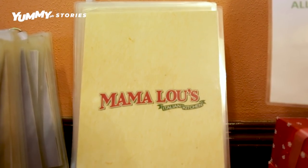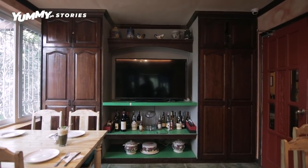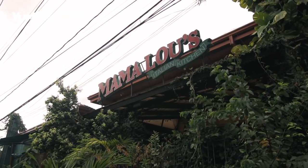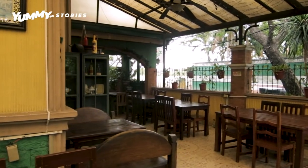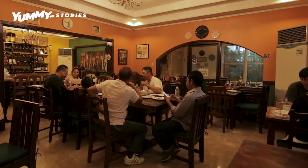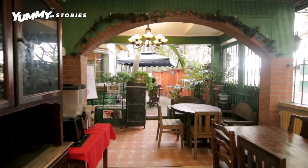Our family had this old house located in the corner of Tropical Palace and Tropical Avenue. We were trying to sell the house for over 5 years and nobody wanted to buy it. We were to convert it into a restaurant. That is one of the best decisions that my mom and my dad ever made, was to convert this into Mama Lou's that it is today.